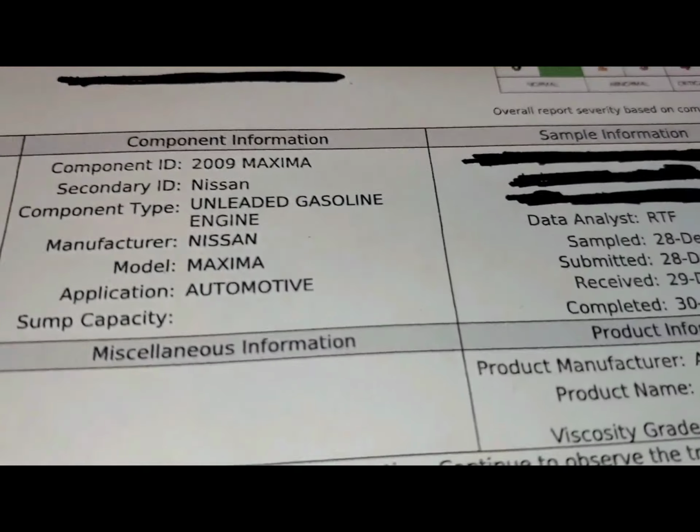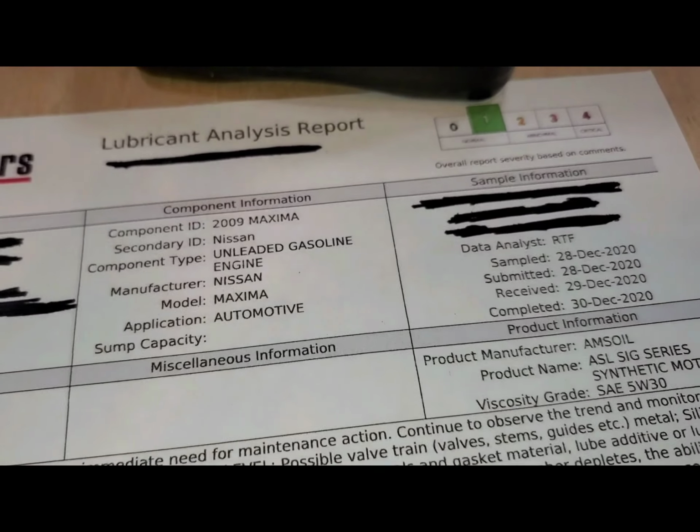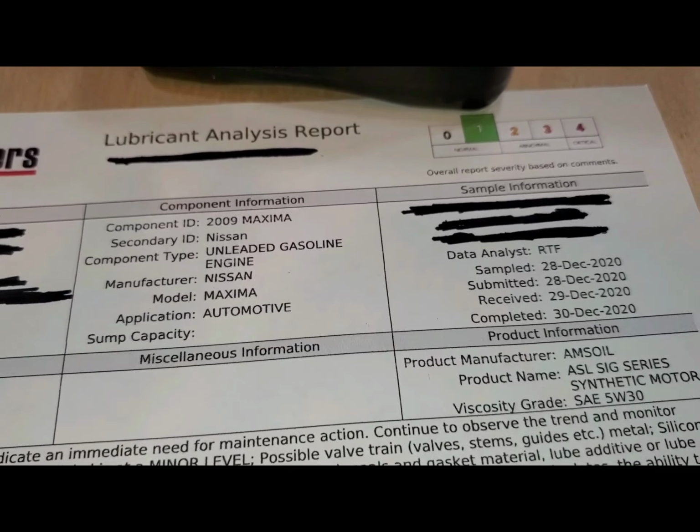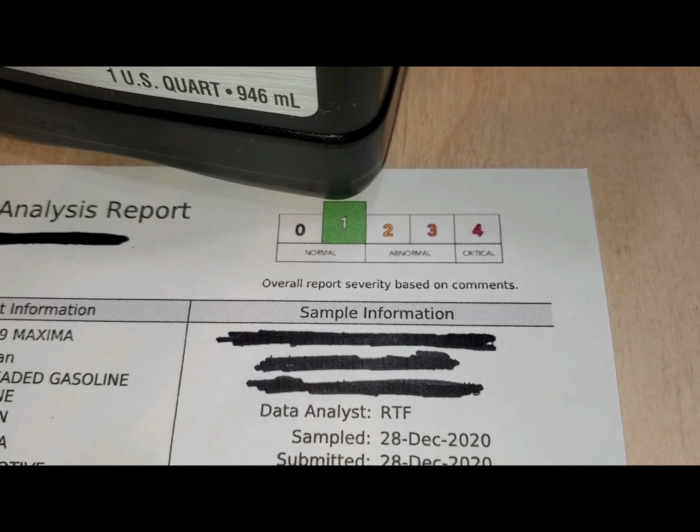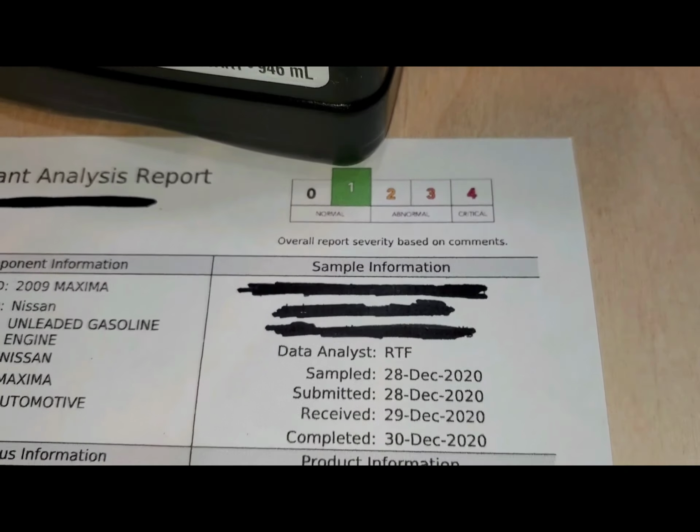So I got the lab results. Like I said, it's a 2009 Nissan Maxima, unleaded. It's automatic. As you can see, oil still good. It's normal. There's normal, abnormal, and critical. There's some information. It's 5W30 Signature Series. You can read the comments on your own.